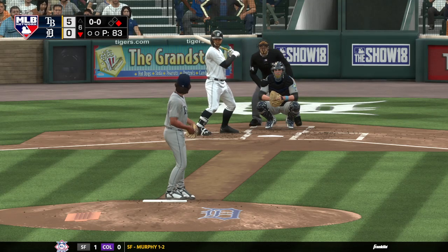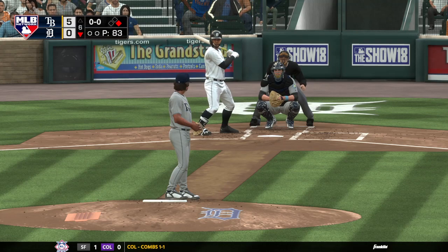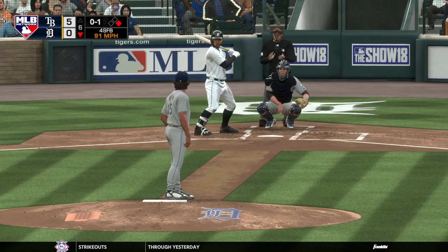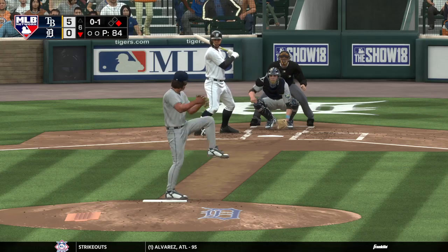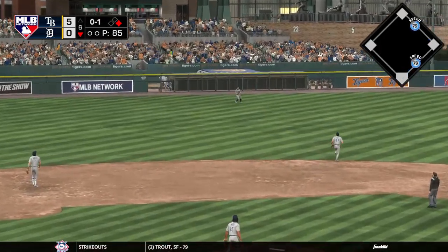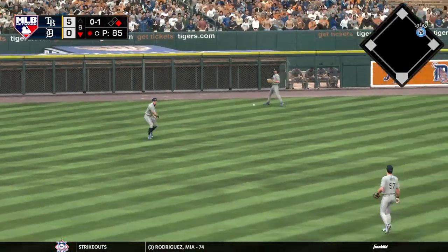Jonathan Villar. First pitch of the at-bat on its way. Comes right after him with a fastball for a strike. Here comes the 0-1. Skied in the air to straightaway left. Pitts has a play, and he hauls it in for the first out of the inning.